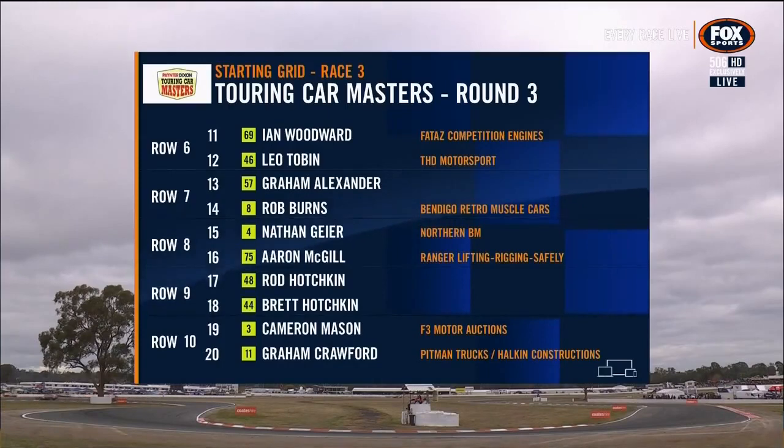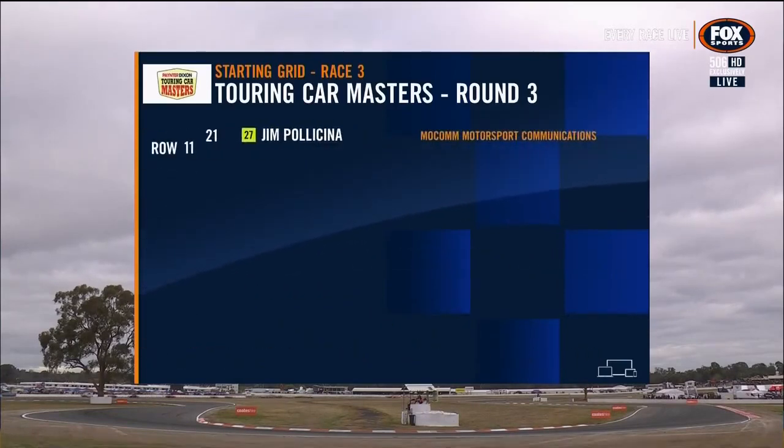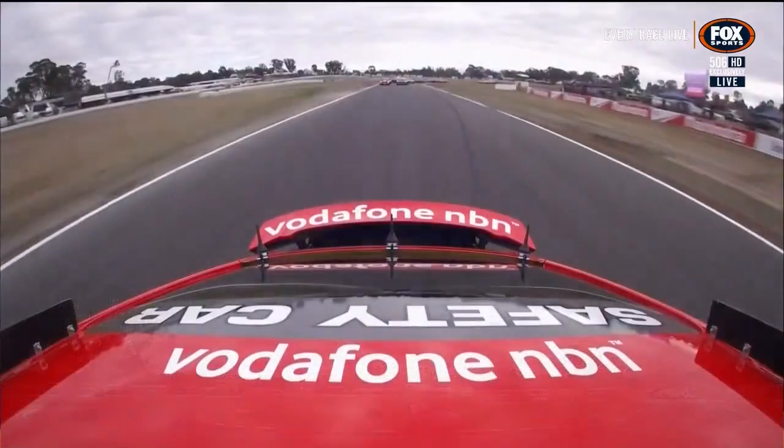Leo Tobin's been exciting so far this weekend. Rob Burns has been laying big strips of rubber out of every corner for us. We've been appreciating that. And this big field of cars all the way back down to Jim Policina in P21. Hopefully we've got Jim who's doing double duties this weekend out on the track. So sent that car rear of field.